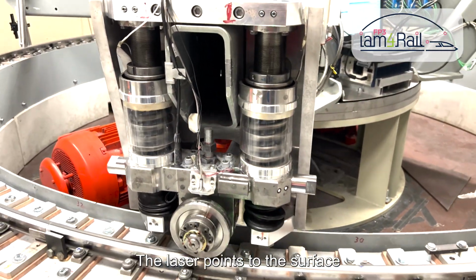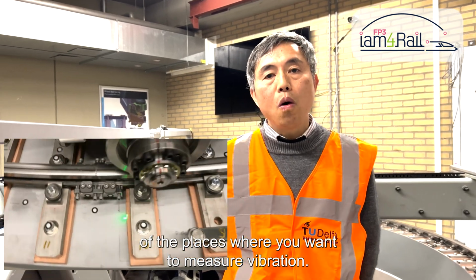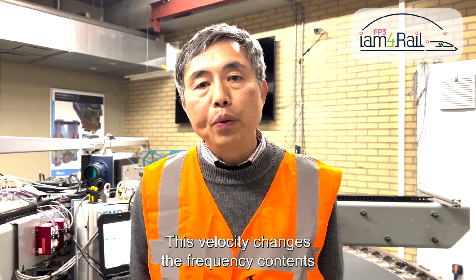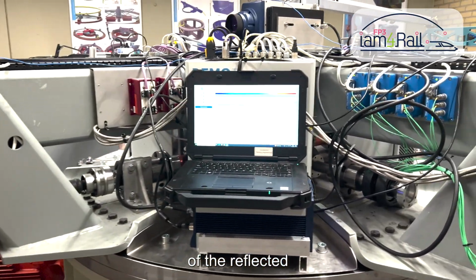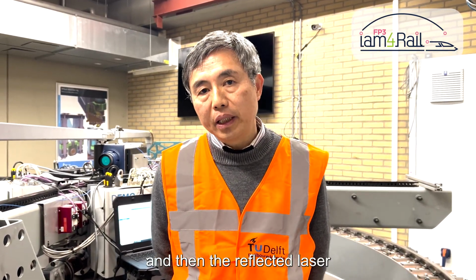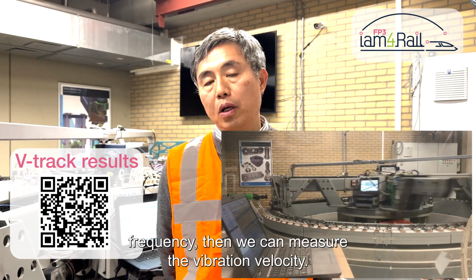The laser points to the surface of the places where you want to measure the vibration, because the vibration itself has a velocity. This velocity changes the frequency contents of the reflected laser beam. So by comparing the original frequency and then the reflected laser's frequency, then we can measure the vibration velocity.